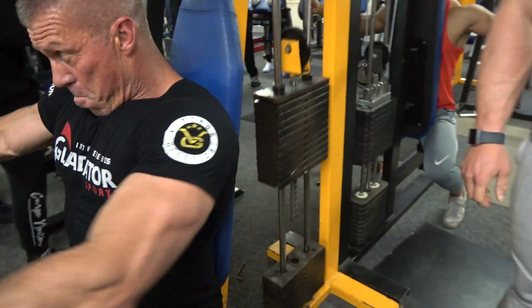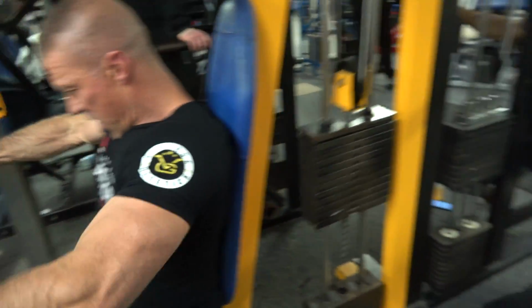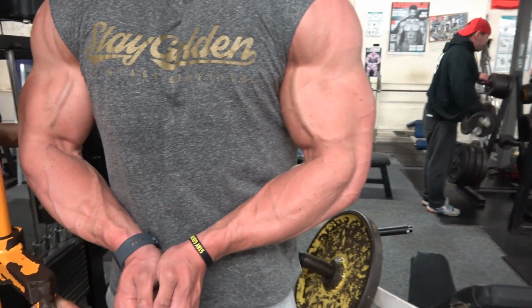And then we did some Pec Deck Flyes, and as you can see, you don't even know how much weight you're doing, which is the best way to work out. Feel the muscle work. And of course, you're getting a very good pump here. How can you not get a pump in a gym like this?